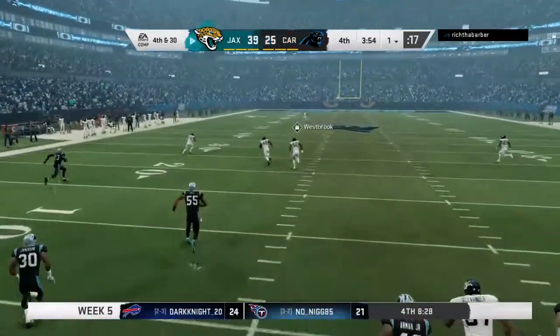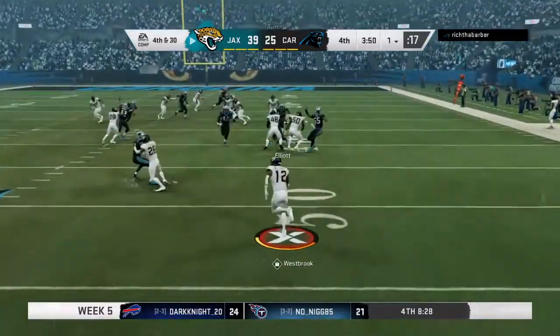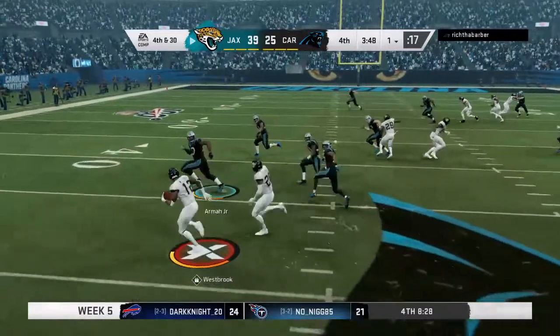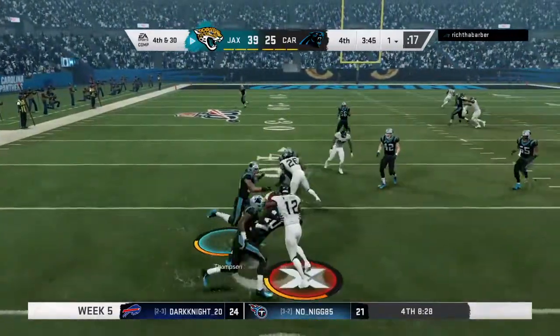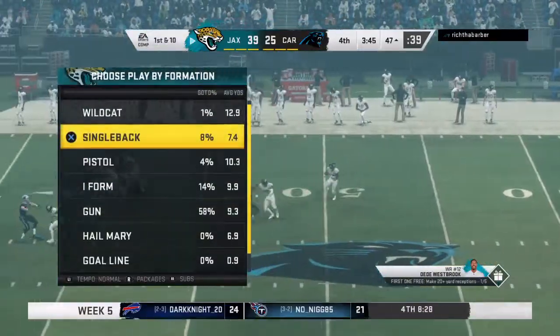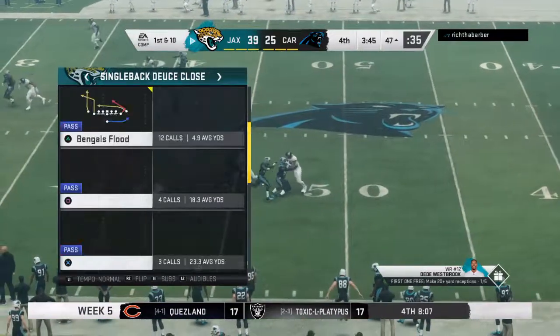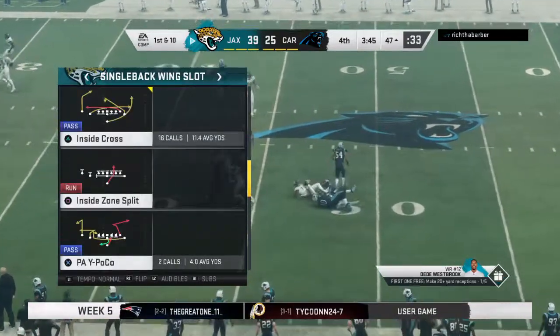So a short drop, but he's able to get it out, and this is a good kick. That's taken it around the 40. A good return there. Call it 13 yards. And the Jags will have great field position to start this drive as they take over on the short side of the field.